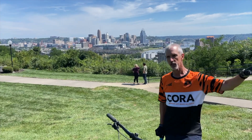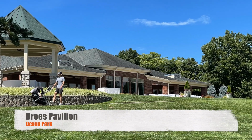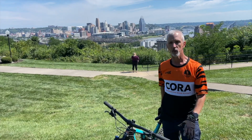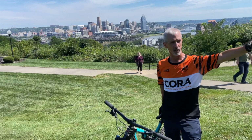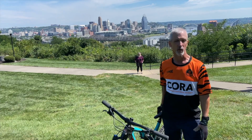There's also trails up here. The Dries Pavilion is back here to the right. Over to the left, there's the trails called the John Bowles Trails. Those are probably the easiest of all the trail systems in Devou. So if you want to come up here, parts of the family just want to hang out, they could hang out here. You can go ride the John Bowles Trails. They're very hikeable too. Walk your dog, run, whatever.